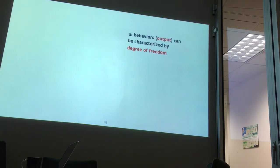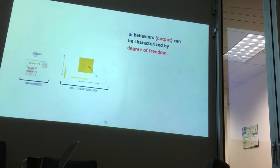So first, UI behaviors or output. Remember that now we're talking about input and output on separate devices. So regardless, UI behavior output can be characterized by degree of freedom. And let me explain what this means. For degree of freedom 0, we have clicking buttons or selecting items from a list. So these are discrete actions happening to a particular interaction element. For DOF1, we have dragging sliders or resizing a shape. So this means that the behavior of this UI can be characterized by a linear motion, whereas X and Y coordinates can be governed by linear functions. So this is DOF1 with linear correlation.